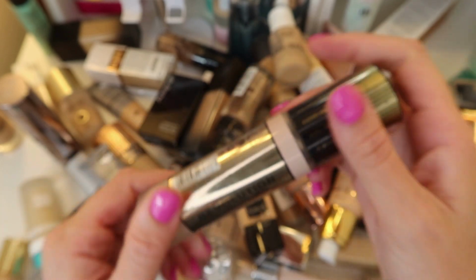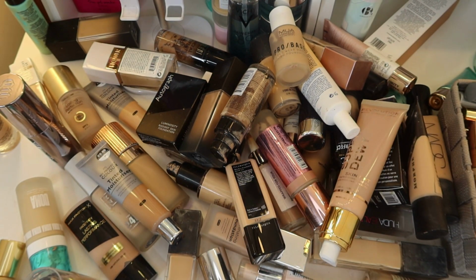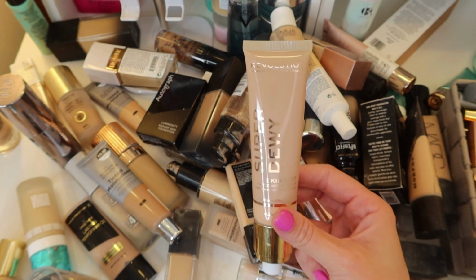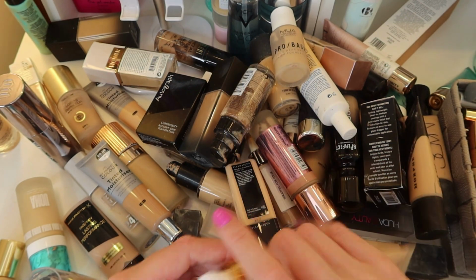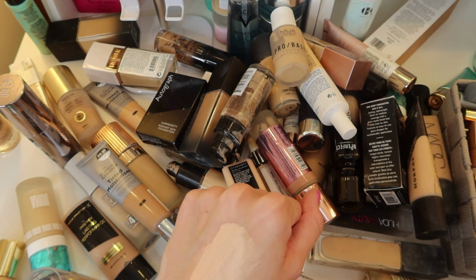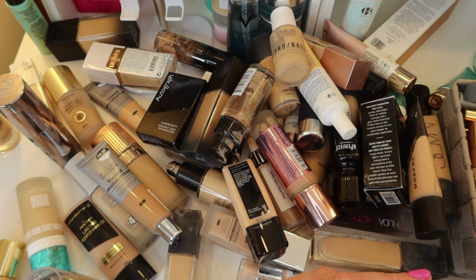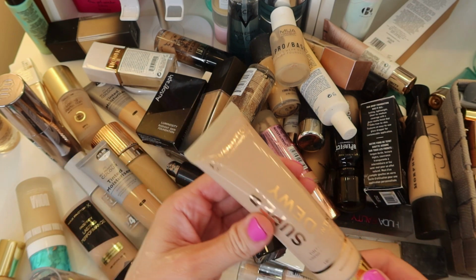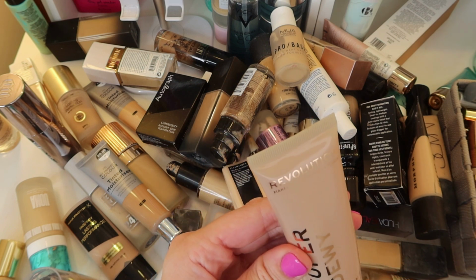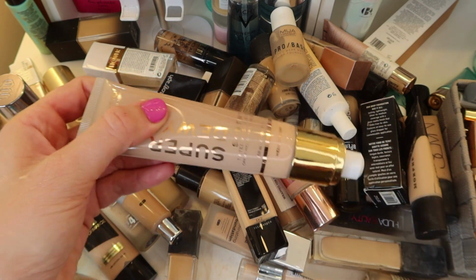Got that F6. Oh, do you know what? I need to get rid. I don't use it. We've got this super dewy skin tint too. And do you know what? I feel like I used this recently and I did not like it. What was it? I can't remember what it was about it. But there was something. It's really full. I can't remember why I didn't like it. This is medium light, like tinted moisturiser. But I didn't like it. I can't remember what it was, so I'm going to get rid of that one.